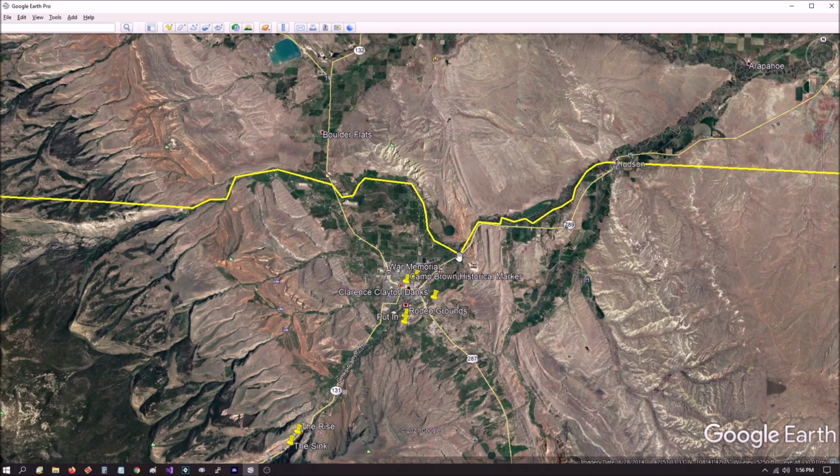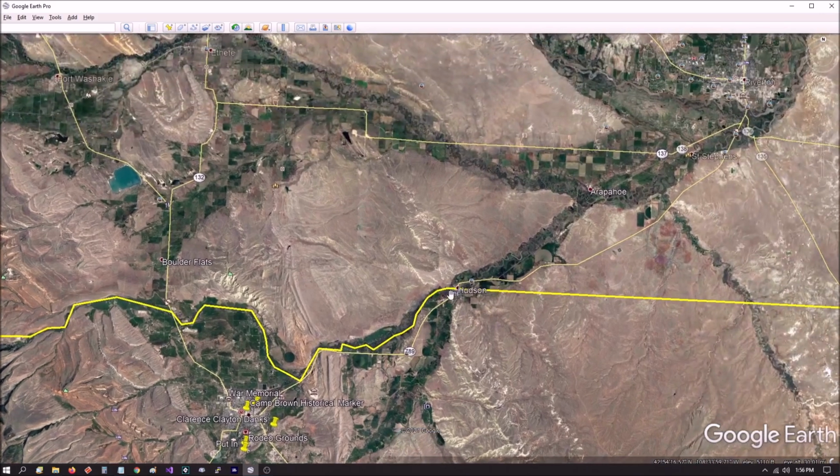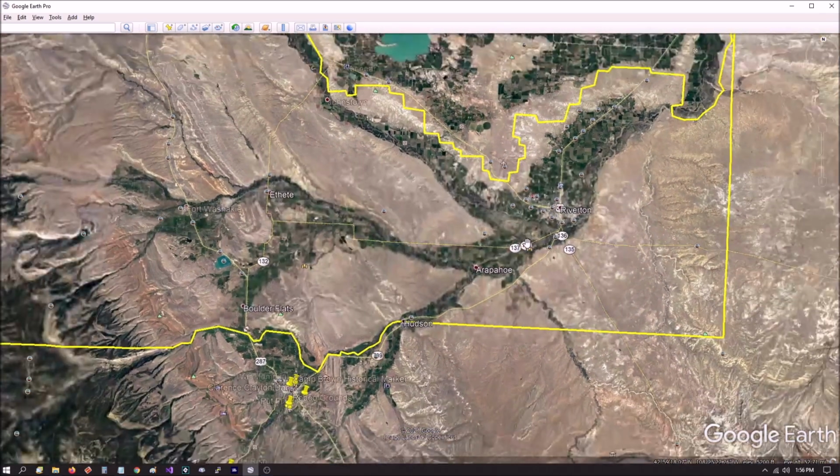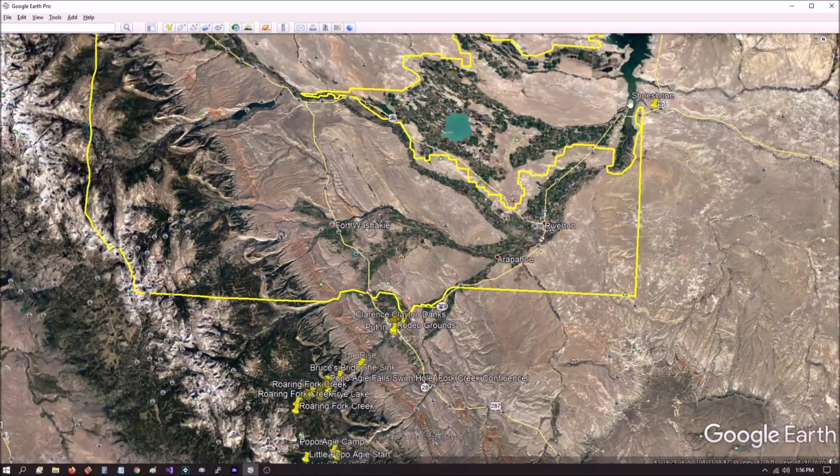And then it becomes the Big Popo Agie River. It takes the Big Popo Agie River down to here in Hudson, where it meets up with the Little Popo Agie. And then it goes down to the Little Wind River. And then from this point on, it becomes the Wind River because it meets the Wind River. And then, of course, from there, it goes past Riverton. It goes up past Shoshoni through the reservoir, over the dam in Thermopolis.